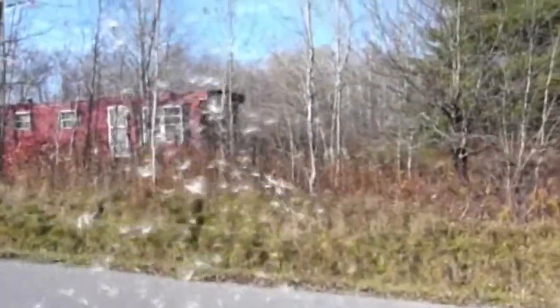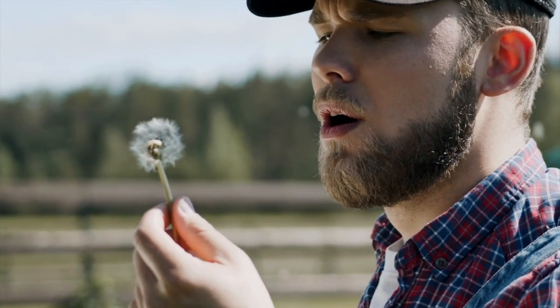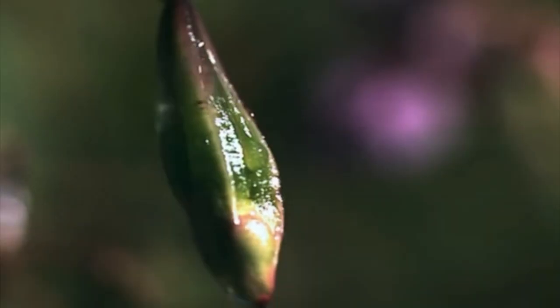Some seeds have parts that catch in the wind and blow away. If you've ever blown on a dandelion or thrown a maple samara into the air, you've seen a seed that disperses by wind. Some seeds move by water, like the seed floating off inside of a coconut. Some seeds move by the parent plant bursting and throwing their seeds as far as they can.